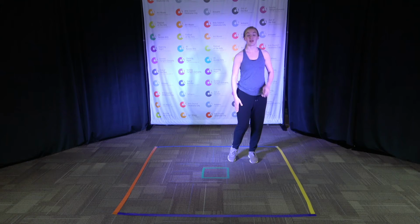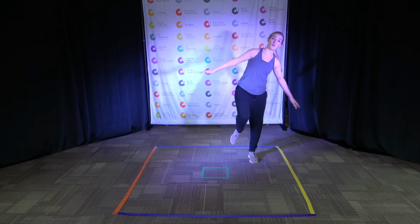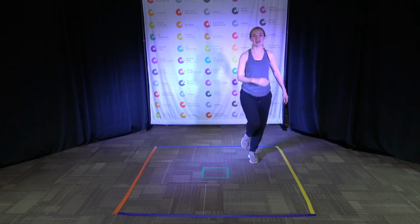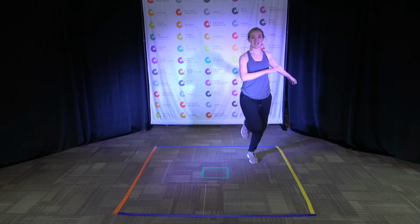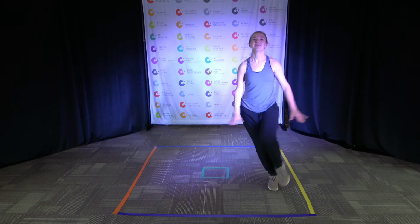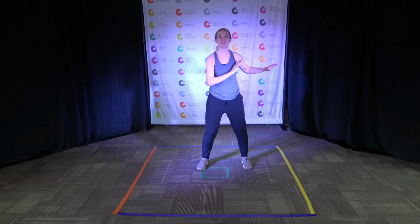From here, my left foot should still be up, so we're going to start our jazz square with the left foot. We can just swing our arms while we do this. 1, 2, 3, 4, 5, 6, 7, 8.